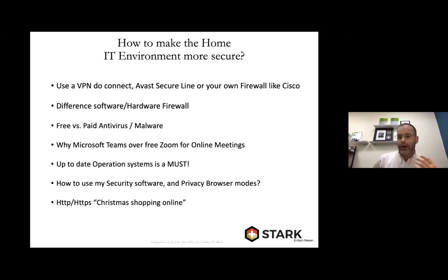So how can we make the whole thing more secure? The first thing you should do: we are all now working remotely. While we're working from home, there are a couple of things you can do. The first thing is you should have a VPN set up. Setting up a VPN means a virtual private network.